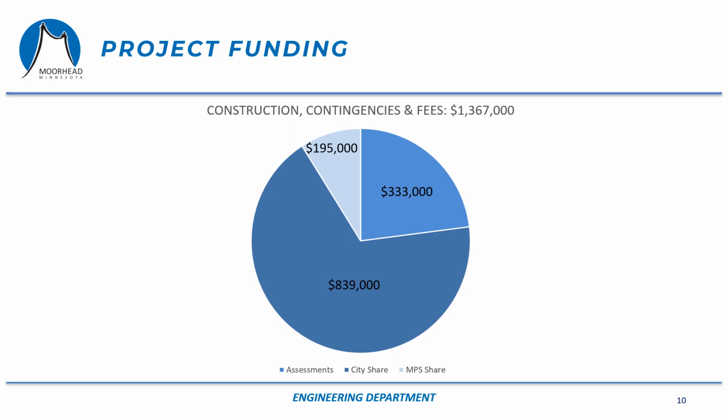The funding for this project comes from three sources: special assessments, an MPS cost share, and then a city cost share. As noted previously, special assessments on this project will consist of front footage assessments, and in total the assessments are expected to generate approximately $333,000. MPS cost share is expected to be about $195,000, and the remaining $839,000 will be funded as a city cost share.